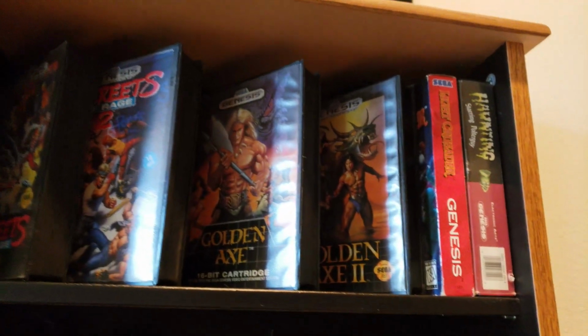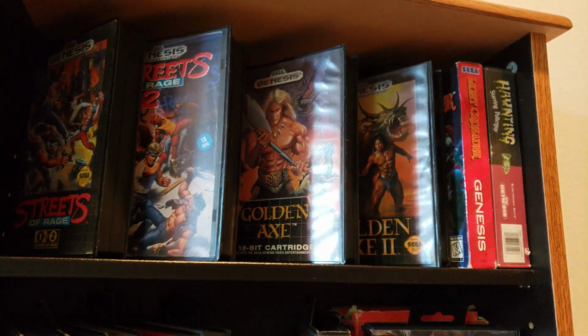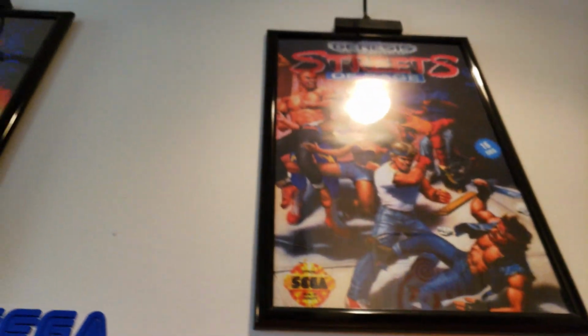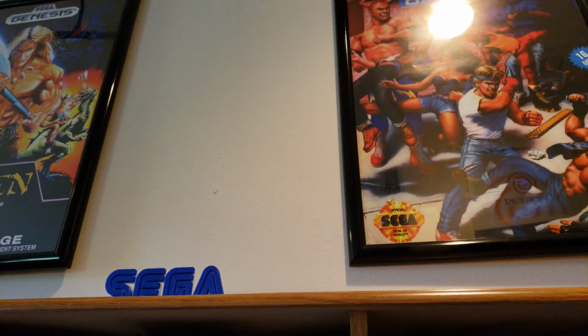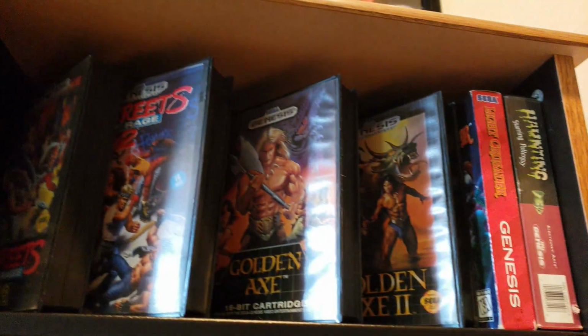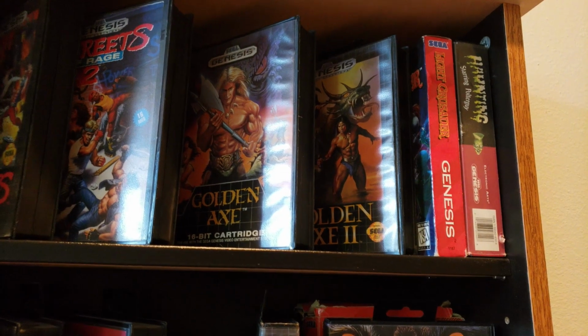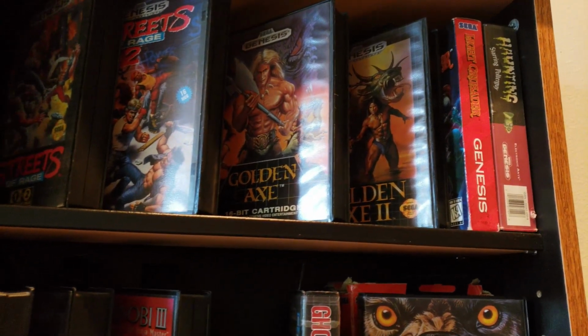And then some great fantasy-inspired beat 'em ups that I absolutely love. Golden Axe and Golden Axe 2. I mean, I love these games so much that these are the posters that I picked to put up here, Streets of Rage and Golden Axe. I mean, not only do they have amazing artwork, but they're great games. And then the last two games in my Genesis collection, guys, Light Crusader and Haunting, starring Poltergeist.